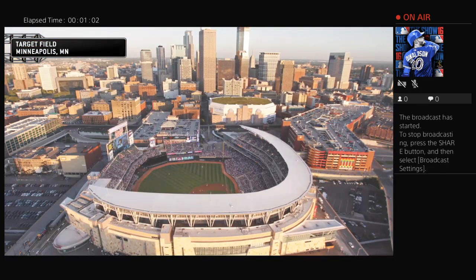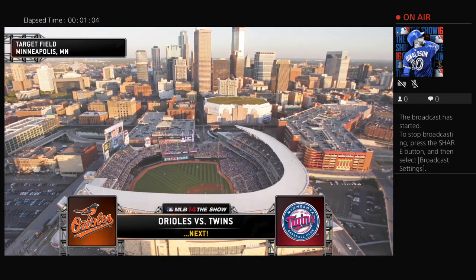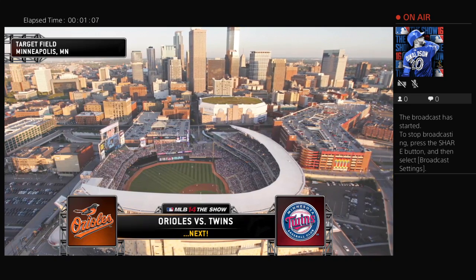A beautiful aerial look of downtown Minneapolis and Target Field. It's the Orioles and Twins, and it's coming up next.